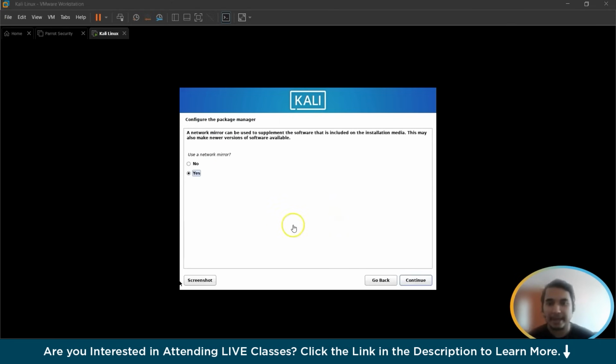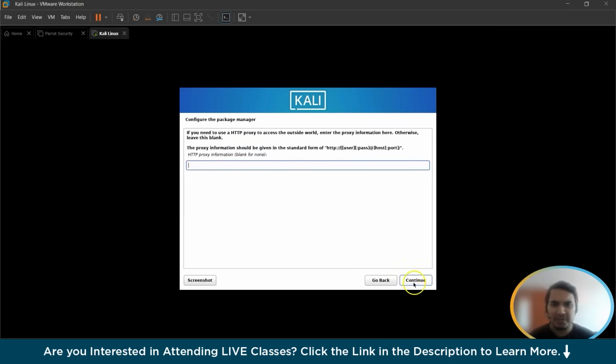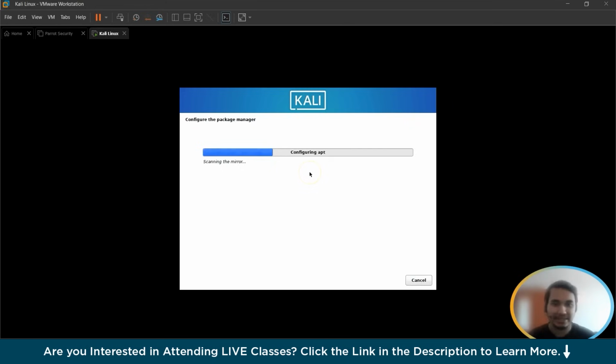So now we have to set the package manager. The main partitioning system is done and most of the installation part is done. We just have to configure the package manager and use a network mirror. Click on yes, APT. You don't need to set up anything else here. You can just click on next and it will set up APT, which is the package manager of Kali Linux.